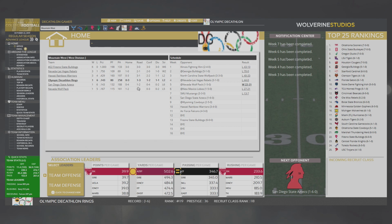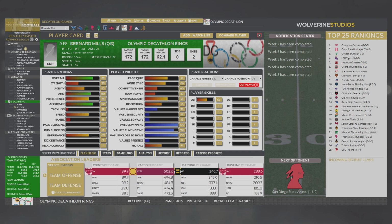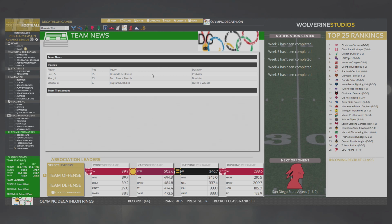Chance for our second win of the season, potentially upcoming with San Diego State, who have not won a game in conference and are, like us, just 1-6 on the season. What I desperately need, though, is my right quarterback in the lineup. And I could not tell you what is going on and why Mills is not getting the start when he is clearly at the top of the depth chart and supposedly has no injury. Status is okay. And he wasn't showing up on my injury report. Carr is probable. Allen, doubtful. And then Marion, out. Nothing else, though.